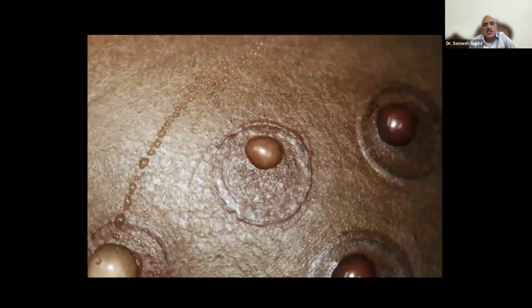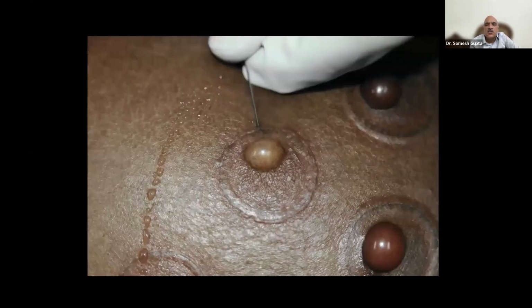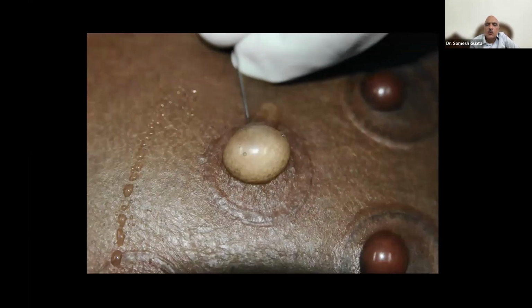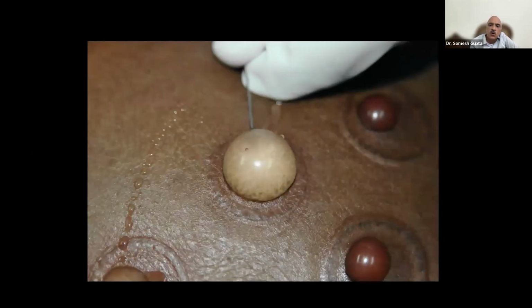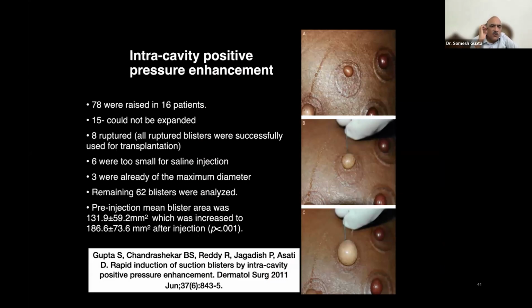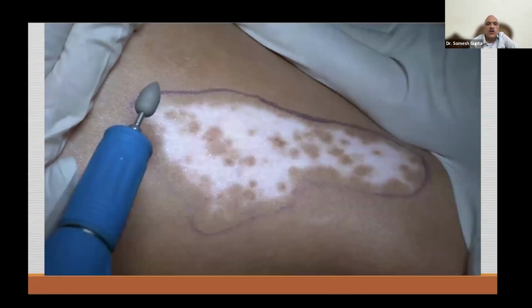However, if the blister is small, we can simply inject saline inside the blister cavity, entering from the adjacent area, to increase the blister surface area to graft a larger area, like in this. We studied and found that we could increase the pre-injection mean blister area from 131.9 millimeter square to 186.6 millimeter square, which was statistically significant. So we can increase the area of blisters.